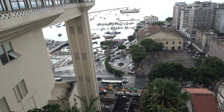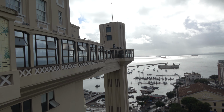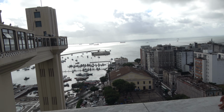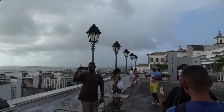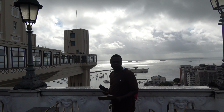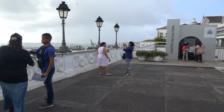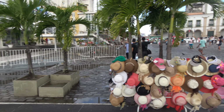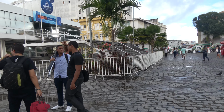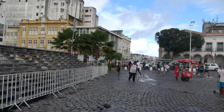So, now we're outside, and family, this is an incredible view. And as you can see, the public elevator. And you got it from the bottom right there. And family, unfortunately, this is that historical bay where a lot of the first set of hundreds, thousands of stolen Africans were brought here to South America and Brazil. Lacerda elevator with a view of the entire bay, All Saints Bay.